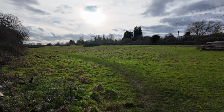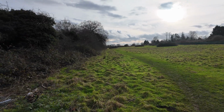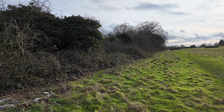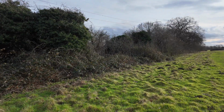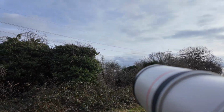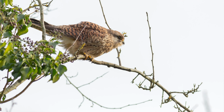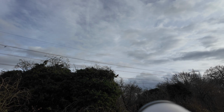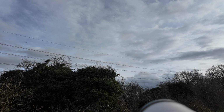I'm going to stay away from the railway track if I can. And we're going to follow this line of trees down here. See what we get. Kestrel. Amazing shot. Never get it that easy.